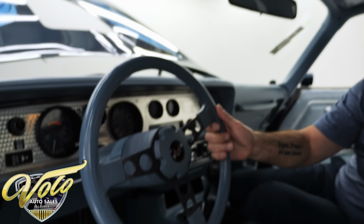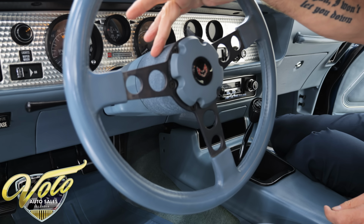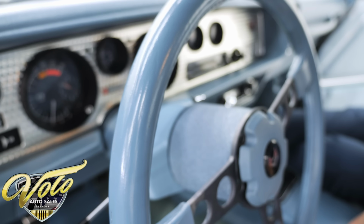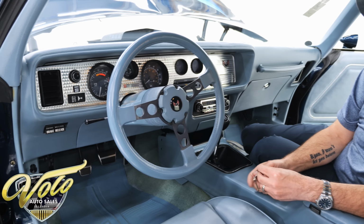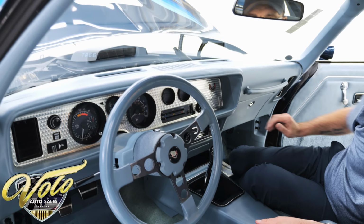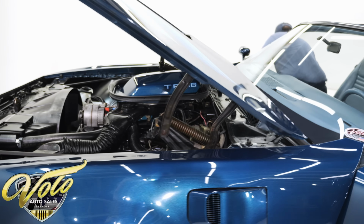Now I love the Formula wheel. This is the original wheel, not worn at all. Even this wrinkle finished paint here is excellent, not beat up. The interior is practically like new. And again, it's a 4-speed, and I just love the colors on this car. I saw the picture, and I instantly thought, oh, I want this one.